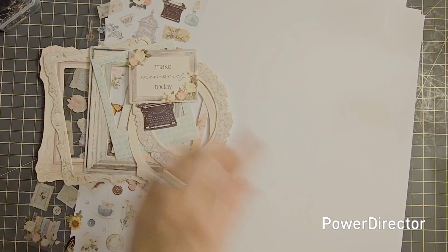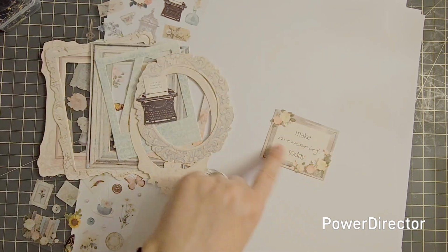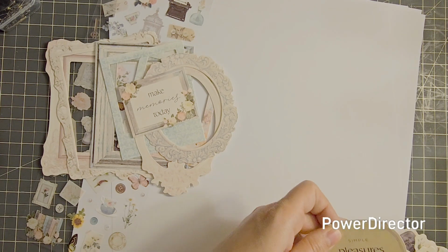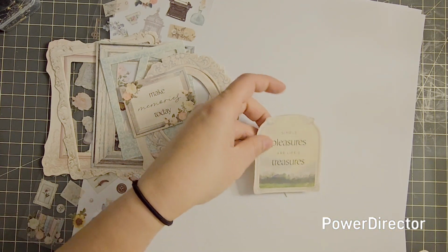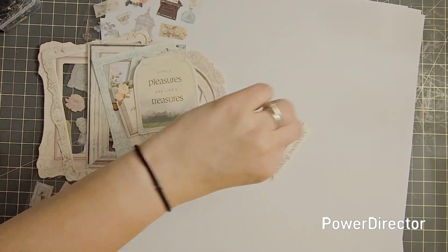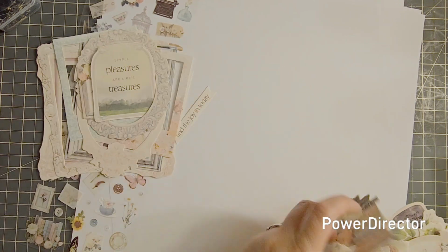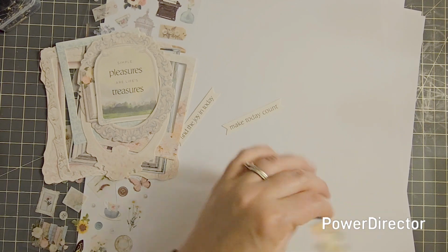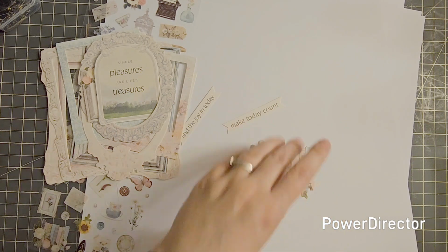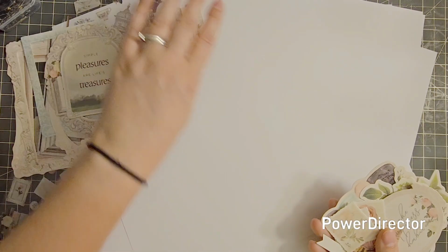Make memories today. And then if you don't like that, you can always fussy cut that out, or put something over it. Same as like this one. Simple pleasures are life's treasures. More sayings for cards and scrapbooking. Make today count. Oh, those books are cute. I like the pinks and blues going on here, which is funny because I'm not huge over pink.